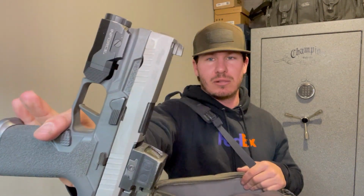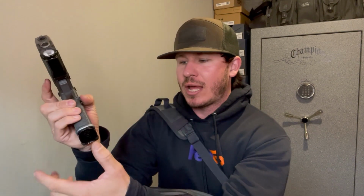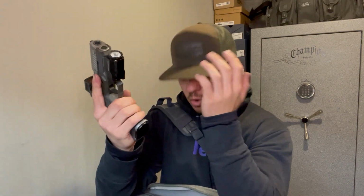It's X-Carry style, so it's the same size and dimensions as an X-Carry. It just looks better because we've got the Polymer 80 grip, we've got the 509T, we've got the Enforce Wild 1 up here, suppressor height sights, all that jazz. We have our 17 round mag that has Sig Sauer hollow points in it, of course. And we have it all snugged up in a holster in here.